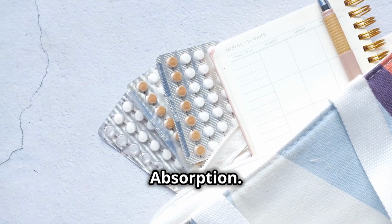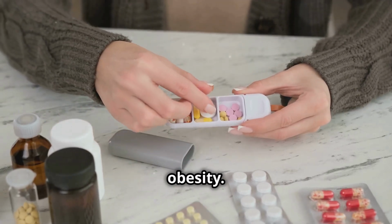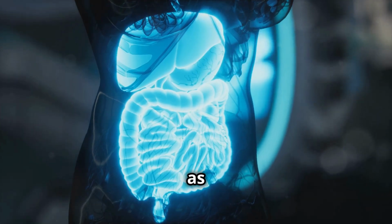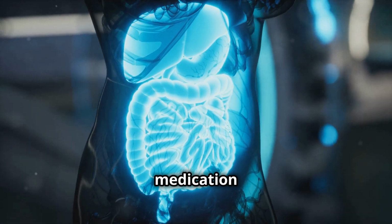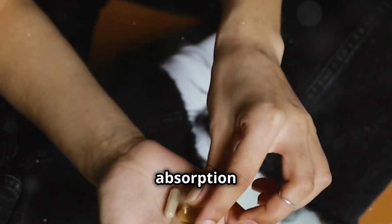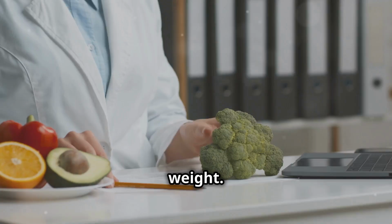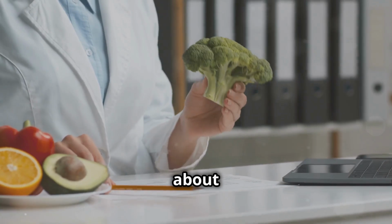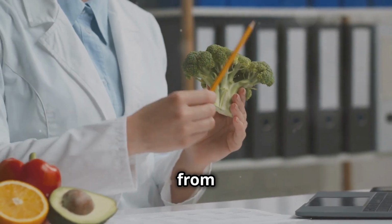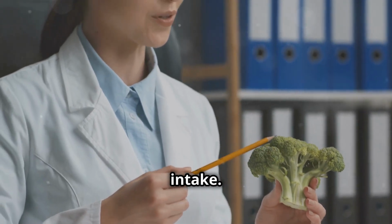Orlistat: blocking fat absorption. This medication is a powerful tool in the fight against obesity. Orlistat, known as Xenical or Alli, is a medication designed to help you manage your weight. It works by blocking fat absorption in your digestive system, making it easier to lose weight. Specifically, it prevents about 30% of the fat you eat from being absorbed, which can significantly reduce your calorie intake.